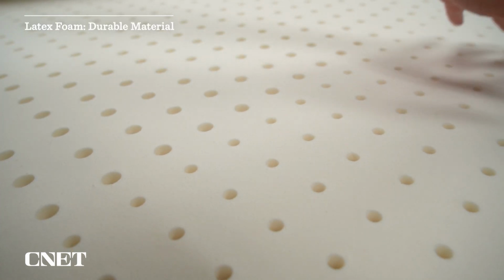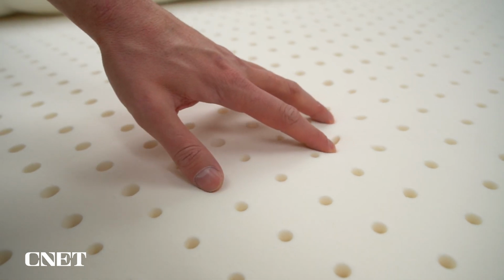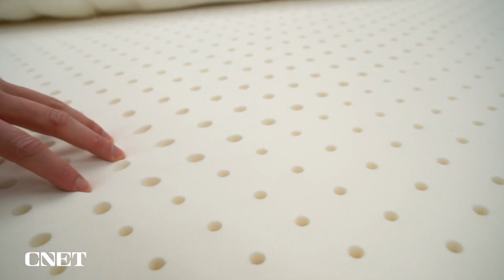Then the last thing I want to briefly mention for latex foam is that it is a lot more durable than some other types of foam. It's just much harder to rip or tear latex foam, and it just manages to retain its shape for a bit longer. So a lot of interesting qualities with latex foam, and there's a lot of reasons why you might want a latex foam mattress.